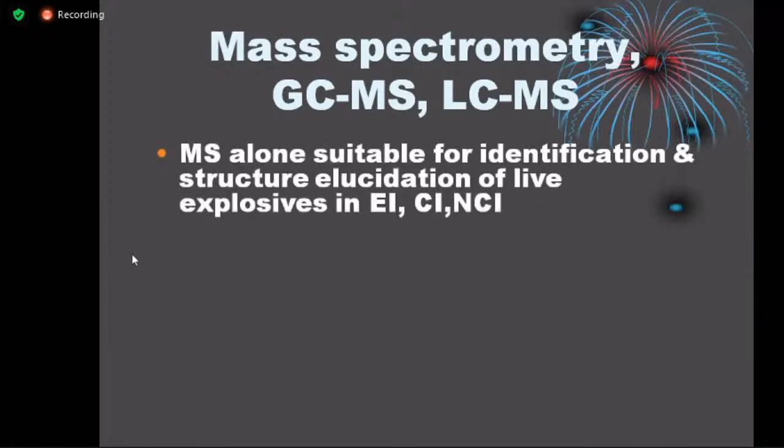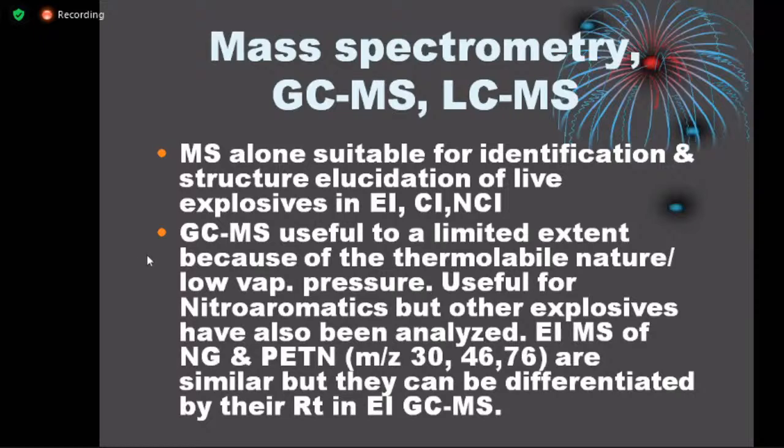Next. Now mass spectrometry is the most useful and very good for confirmation, and MS alone is suitable for identification and structure elucidation of large explosives in EI, CI and NCI modes. GC-MS is useful to a limited extent because of the thermolabile nature and low vapor pressure, but it is useful for micro aromatics. Other explosives have also been analyzed. EI mass spectra of nitroglycerin, PETN and others are similar, but they can be differentiated by their retention times in GC-MS.